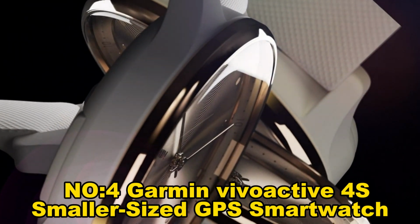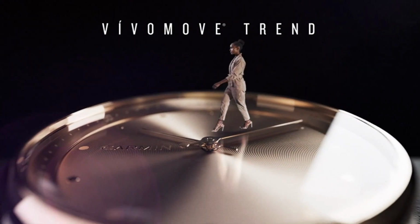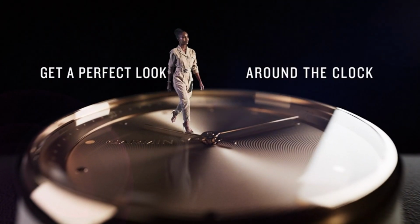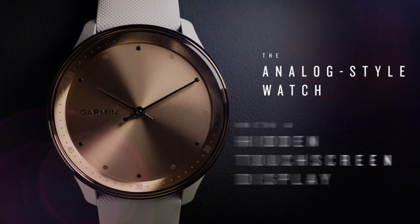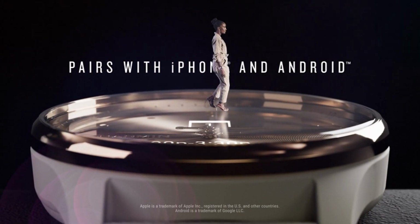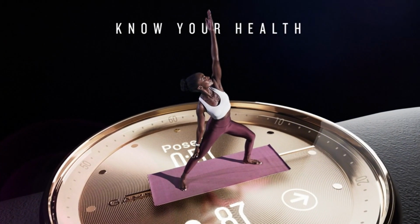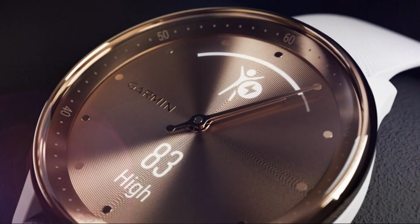Number 4. Garmin Vivoactive 4S, smaller-sized GPS smartwatch. The Garmin Vivoactive 4S is a compact and stylish GPS smartwatch designed for individuals with active lifestyles. This smaller-sized variant is ideal for those who prefer a more streamlined and comfortable fit on their wrists. With a sleek rose gold finish and a white band, it not only offers advanced functionality, but also adds a touch of elegance to your overall look.